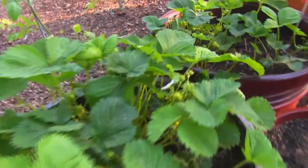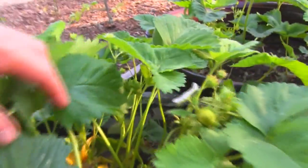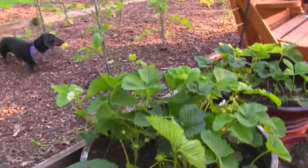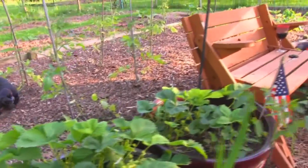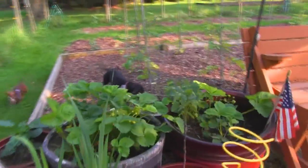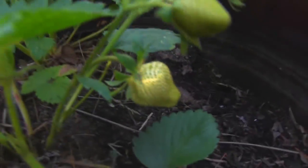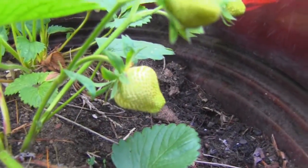Now, that brings us to a couple of planters here. And this is strawberries. And you can see there's a nice looking strawberry right there. And strawberries typically are due in June. I think I'm going to need to come up with some sort of protection from birds and actually Frankie, because Frankie does look for and enjoy strawberries. So we'll have to watch out for that. Boy, those aren't for you, boy.